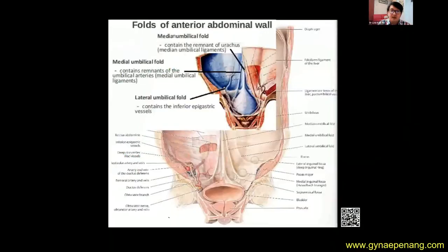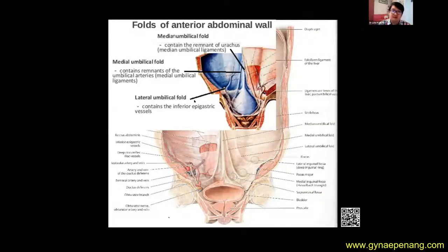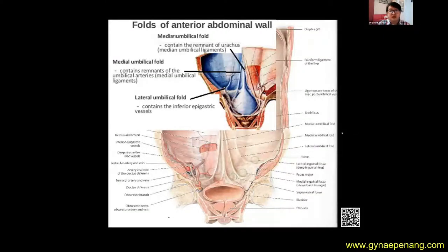Okay. And if you go from inside, there are threefolds. This is the inside anatomy. If you use the camera, you can see that the most midline fold is called the median umbilical fold. This is a remnant of the urachus, and the next one at the side is called the medial umbilical fold. Here there are also remnants of the umbilical arteries, and there are no vessels. But the lateral umbilical fold, the one at the side here, is the one that contains the inferior epigastric vessel. So if you trace from inside, you can see where the vessel is, and your ancillary ports, I mean your second and third ports, should avoid that vessel. Okay, so this is about the anatomy of entry.